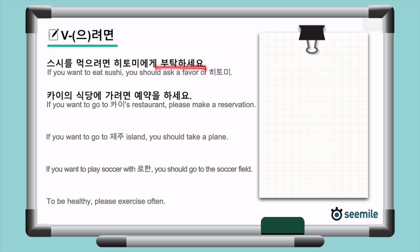부탁하다 is to make a request or ask a favor of somebody to do something. So 아람 is saying 스시를 먹으려면 히토미에게 부탁하세요. Meaning, if you feel like eating sushi, Kai should ask Hitomi as a favor. I guess to make or buy it for him.